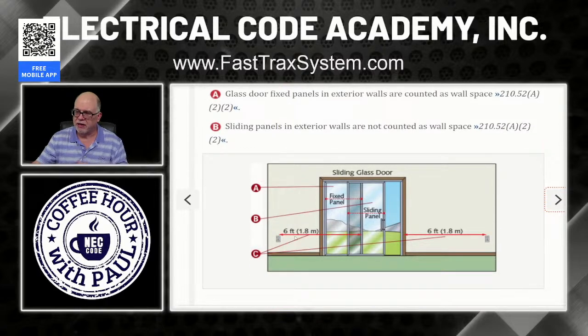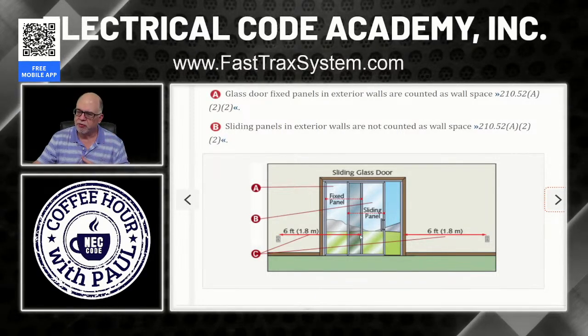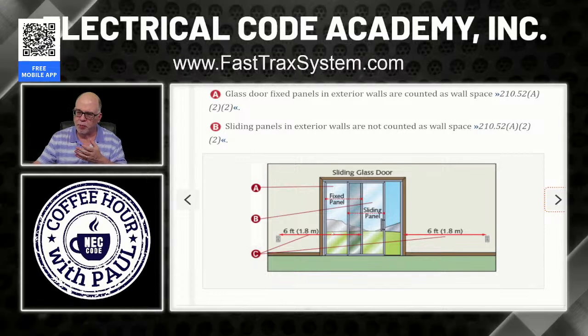So in this case right here, if we're measuring, and you know the rule is we have to have a receptacle within 6 feet of the opening, well, you measure from the edge of the portion that doesn't slide, and you measure 6 feet, and there's that receptacle right there. Could it be at 5 feet? Yes. Could it be at 4 feet? Yes. But it can't be more than 6 feet away. But this fixed portion counts as wall space, okay?